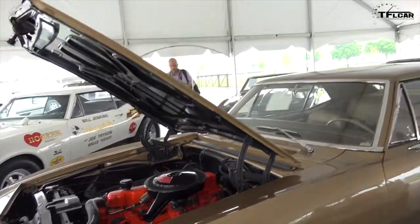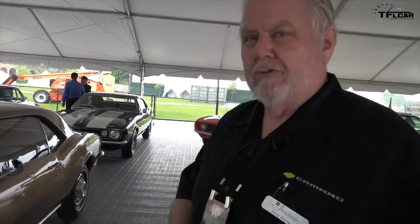Oh, 236, yeah. It was probably the most popular engine. Everybody thinks that everything was a V8 in a Camaro, but the bread and butter Camaros were all 6-cylinder engines.